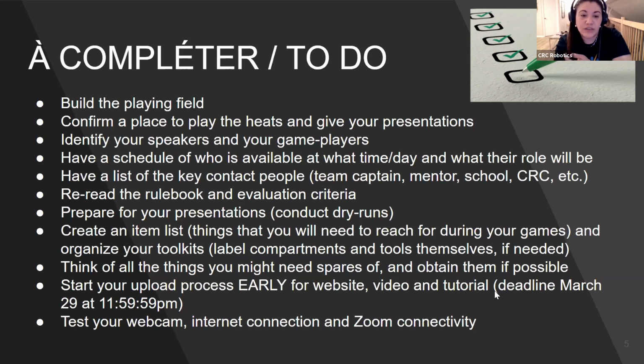Of course, there is a process where if you cannot meet the deadline, something happens, to send an email. The email address is in the rulebook. It's actually my email address, so I manage all of the submissions. It is my direct email address for CRC. And so if ever there is an issue or a problem, you can email me and we will figure out something to do.